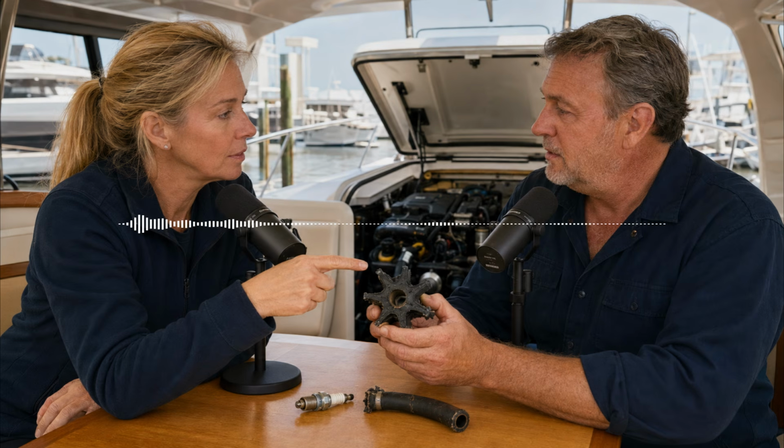So that's the outboard. What about the inboard, where you're doing the whole contortionist routine? Right, getting down in the dark. Those engines are protected from the elements inside the boat, but they have totally different demands. They do. They require transmission fluid checks, for example, which outboards don't really have in the same way. Okay. You also have to service the raw water system, specifically checking the strainers.